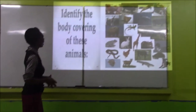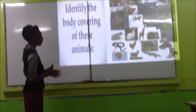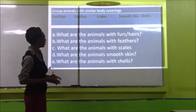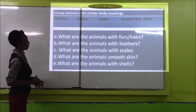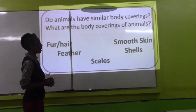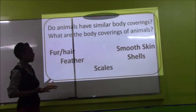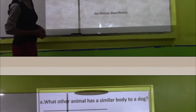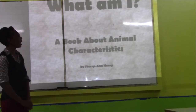Now, can you identify any animals that are covered with fur, or scales, or smooth skins? Give me the name of an animal that's covered with fur. A cat. And what about the animal that's covered with feathers? Bird. What about the animal that's covered with scales? Fish. Shells? Turtle. Smooth skin? Dolphin. Very, very good.